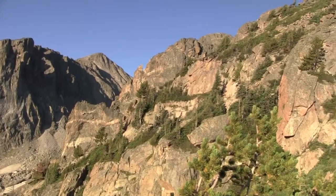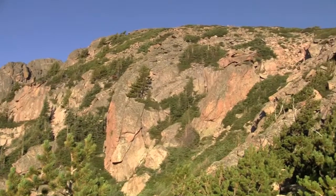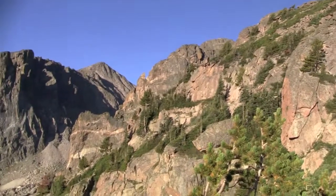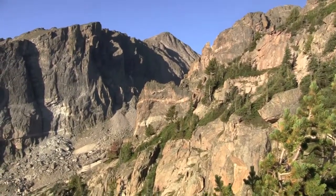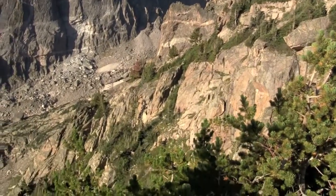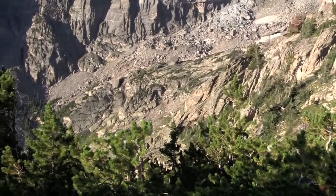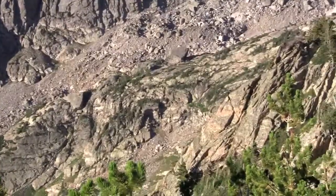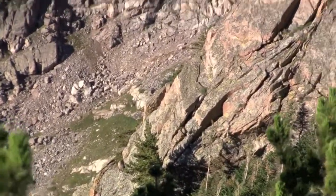Okay, check this out. This is an overlook. You got Flattop Summit up there, and maybe 700-800 vertical feet below, Hallett, nice ridge there. Chaos Canyon. Waterfall down there. It must be the Chaos or that stream.